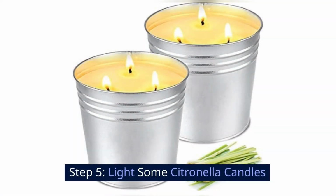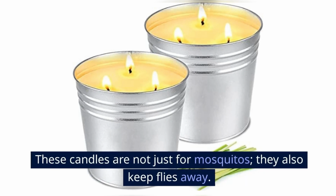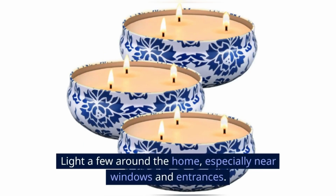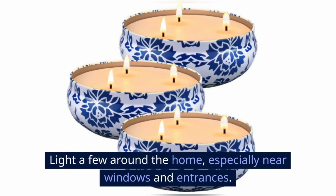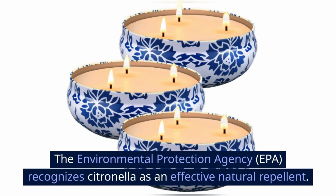Step 5. Light some citronella candles. These candles are not just for mosquitoes, they also keep flies away. Light a few around the home, especially near windows and entrances. The Environmental Protection Agency, EPA, recognizes citronella as an effective natural repellent.